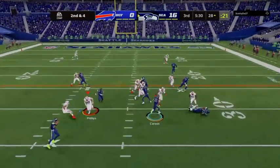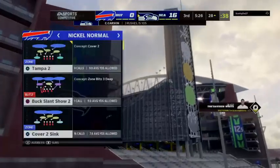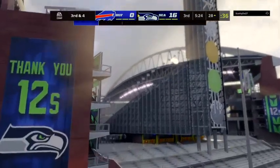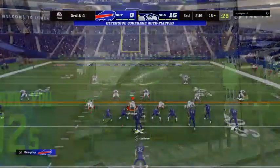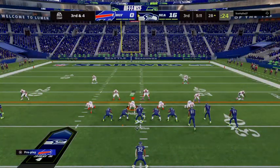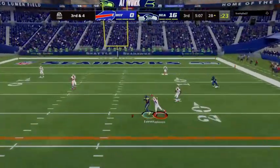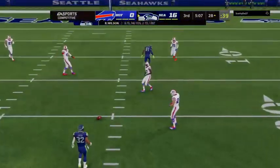They stay on the ground. Again, it's Carson. And this time not as successful as he'll get back to the line of scrimmage and no more. No gain on the play that time, and they'll look to convert on what will be a 3rd and 4. Now it's Wilson. And this pass broken up.